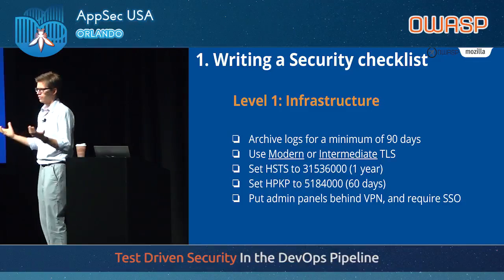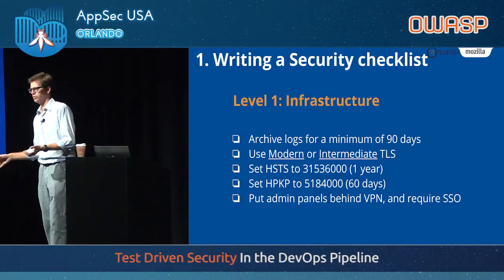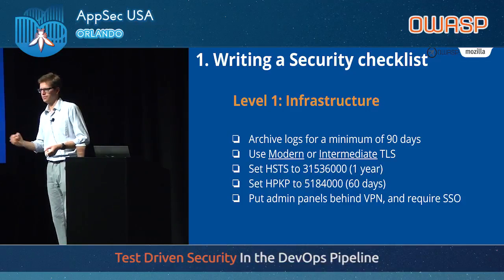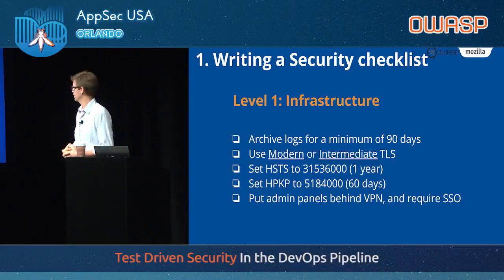We want logs. Every organization wants logs, but it's not always obvious. So at least you make it clear. We want logs for 90 days. And once you put that out there, you'll have a lot of people saying, actually, we don't have those for 90 days. And you'll find that a lot of infrastructures have to reorganize.